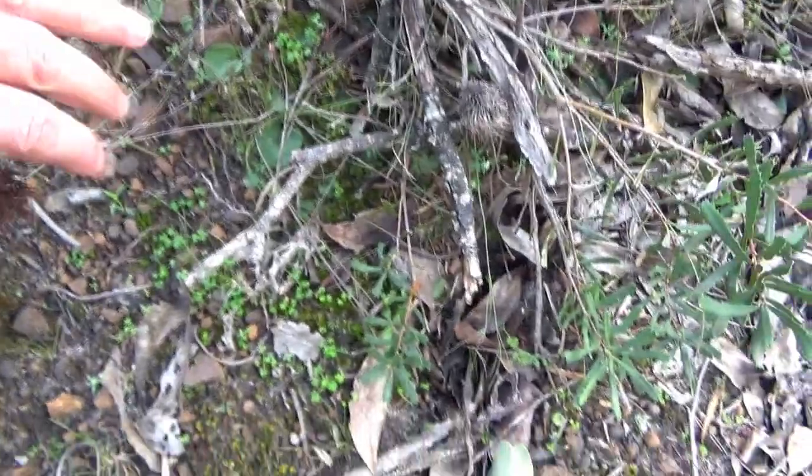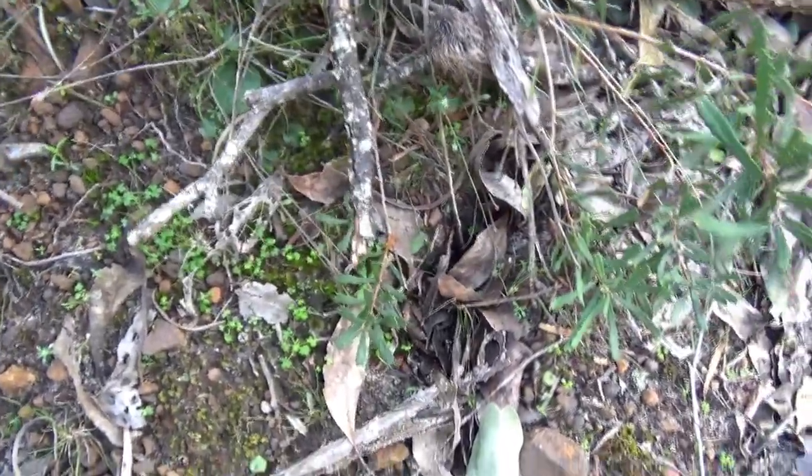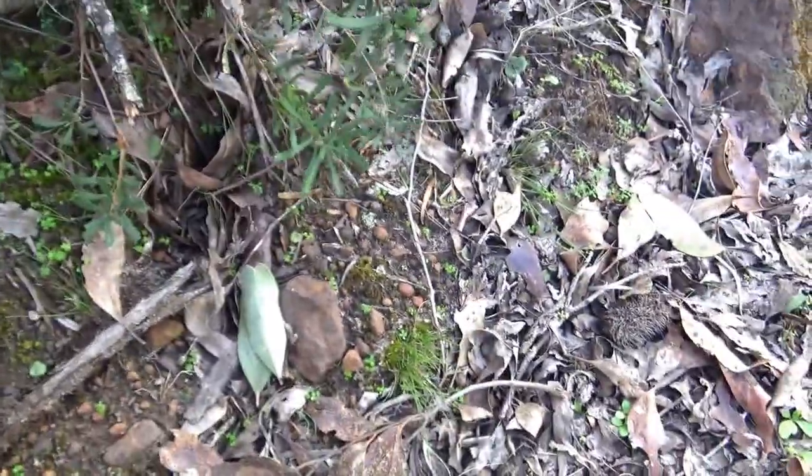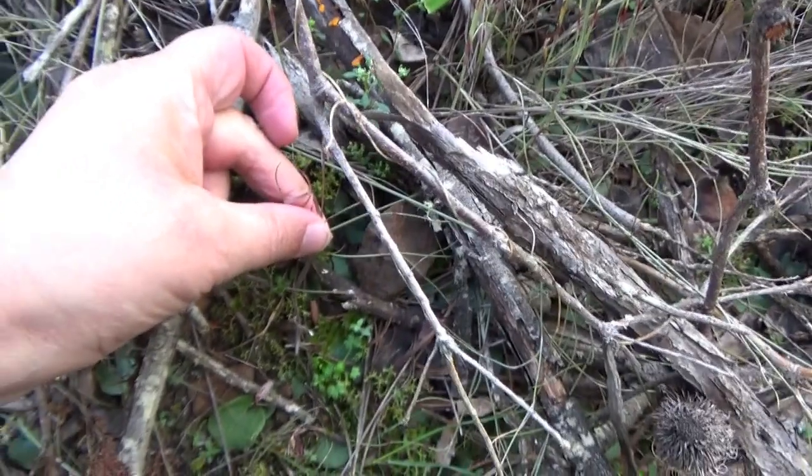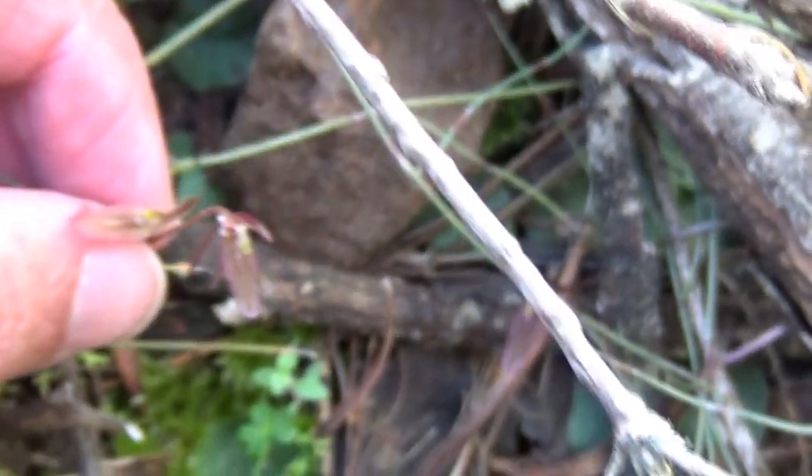Rightio, now I've found a late gnat orchid. I think it's a gnat, could be a mosquito. But anyway, I'm going to try and get it on camera. It's a bit difficult because they're brown and little and they don't look like orchids, but let's have a go. Whoops, come on. There they are.